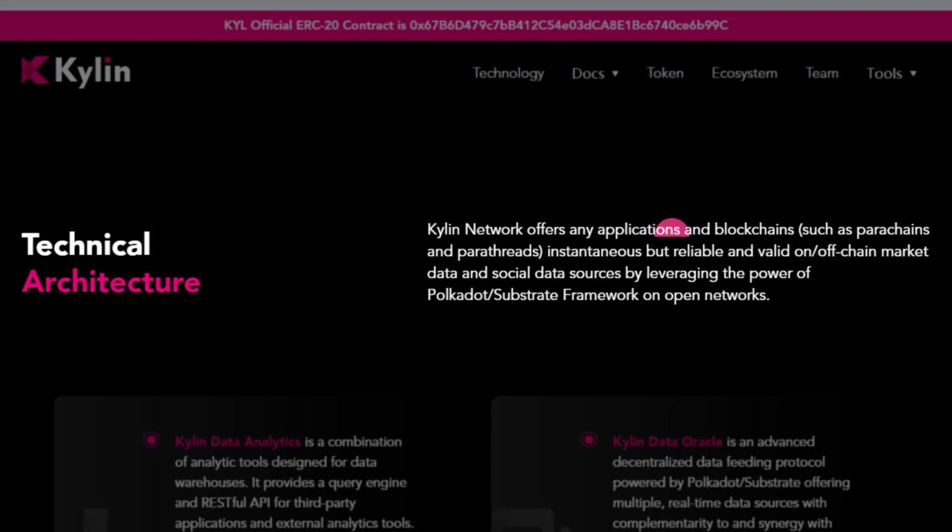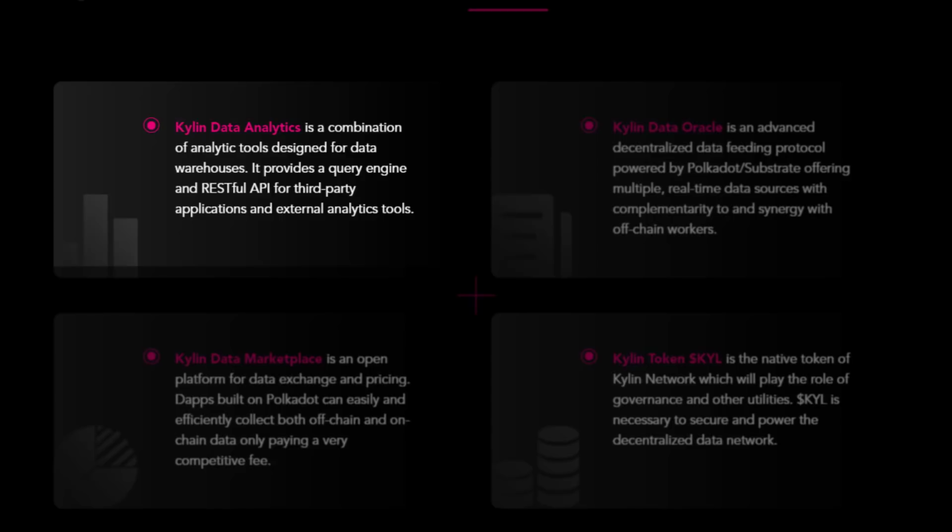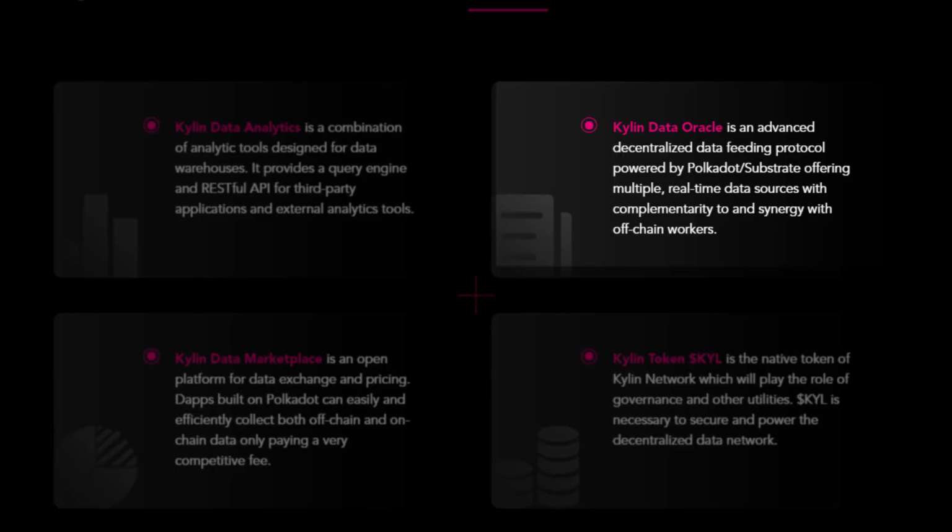So as you know, to be part of Polkadot, you either have to have your own parachain or you've got to have a parathread that is attached to another parachain. And Kylin is going to be able to instantaneously and reliably offer those parachain projects valid on and off-chain market data and social data sources. So they've got Kylin Data Analytics, which is a combination of analytic tools designed for data warehouses. Again, Kylin Data Oracle. So they are an advanced decentralized data feeding protocol powered by Polkadot Substrate. So they offer multiple real-time data sources with complementary to and synergy with off-chain workers.